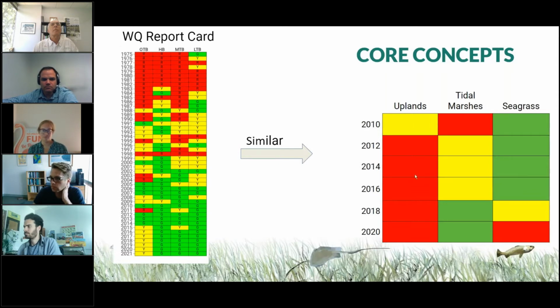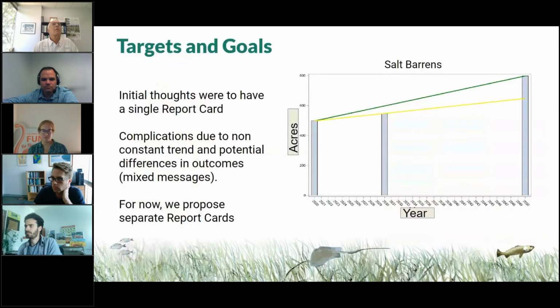Go ahead, next slide, please. So initially, when I was thinking about this, the challenge is one report card for both targets and goals, and the targets are in this not so great graphic. The 2030 bar here is the target acreage, and the 2050 goal is represented at the 2050 line, and the most recent land use layer that was used for this is 2020.